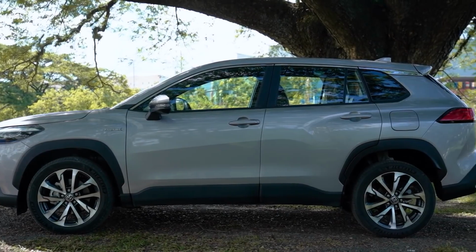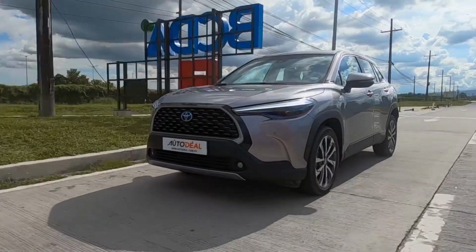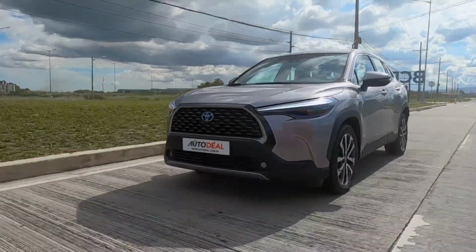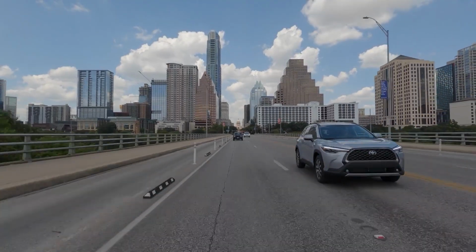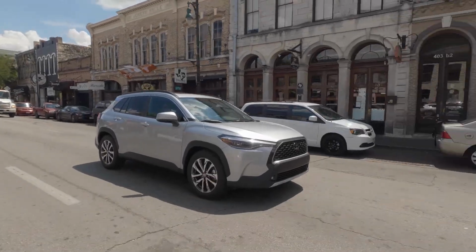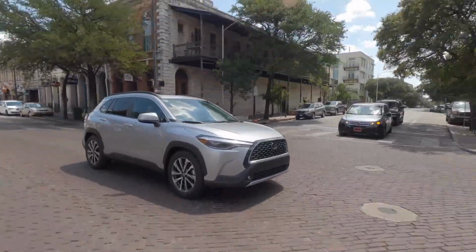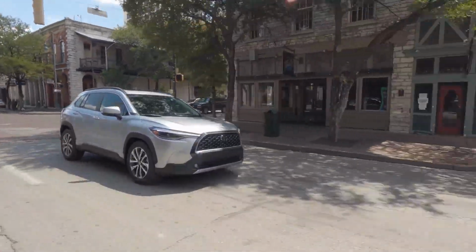The FWD models make do with the rear torsion beam suspension setup, and at higher speeds, the Corolla Cross is less confident. The fully independent rear suspension setup on AWD models is more sure of itself, but we barely notice the difference in ride comfort. Comfort and ease of driving day-to-day are the main keywords in the design brief.